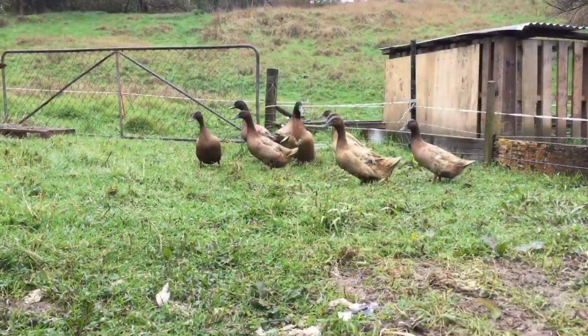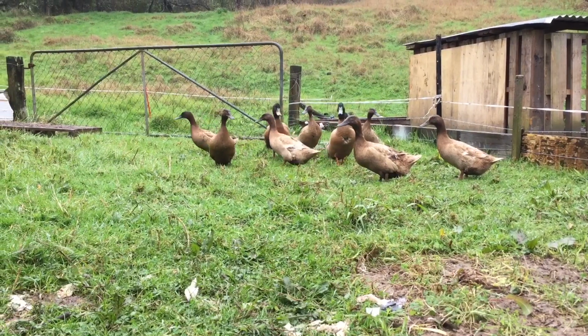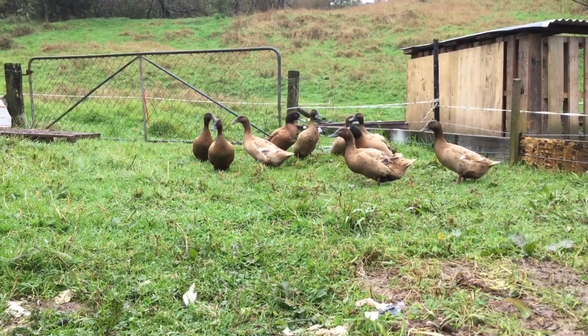Our ducks, we're currently getting about 5 eggs a day out of these guys, and our Pekin ducks, they're probably laying as well, but we wouldn't know where to look. They've got a lot of long grass.